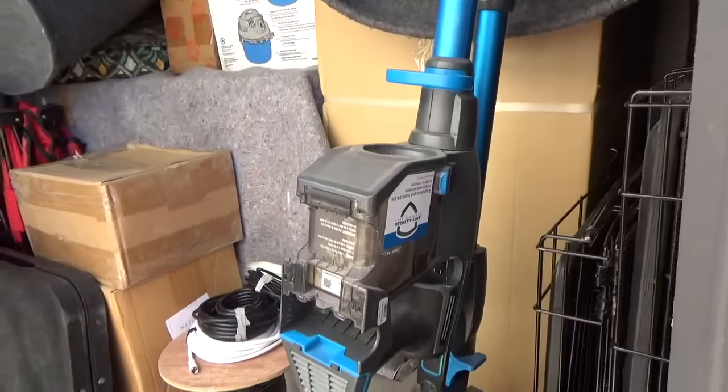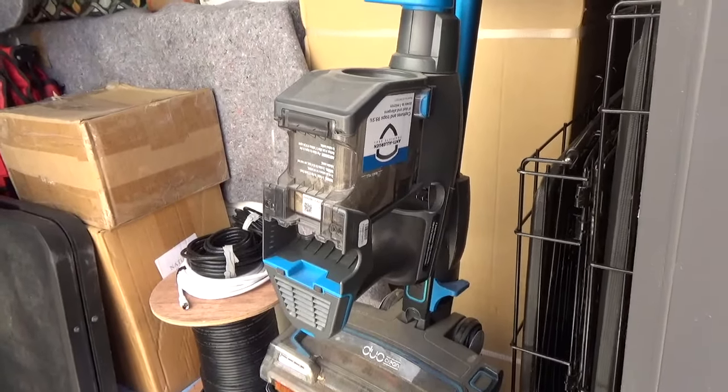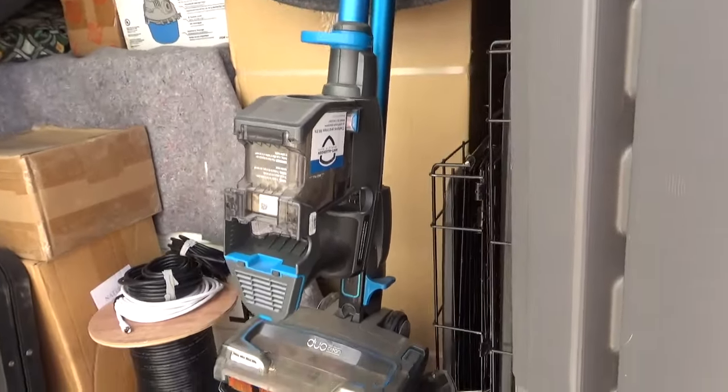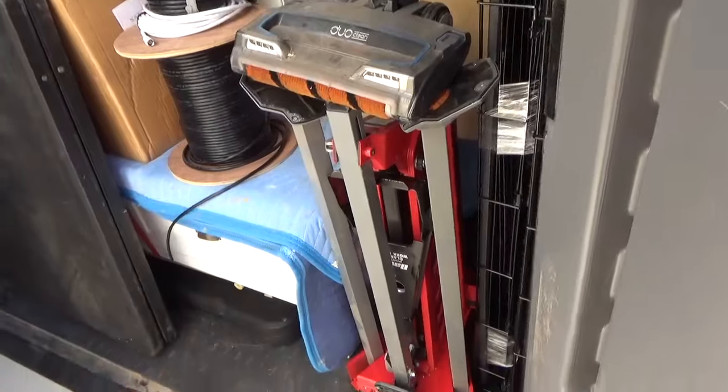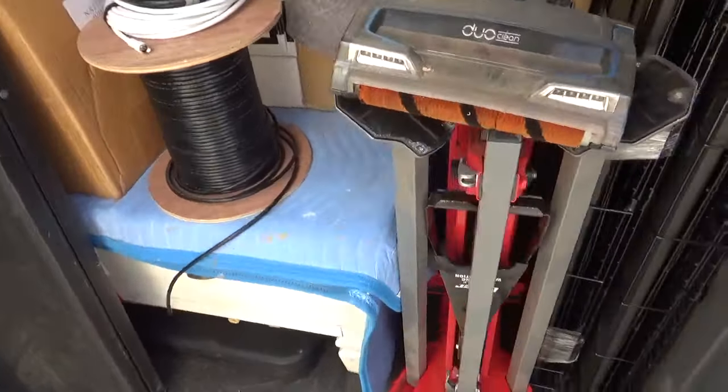I did mention that we were going to give this away, but I think we're looking for the right person to give it to. I did give one of the other ones away. I gave it to my little cousin for her dorm room, and she loves it. And then I honestly do not even know what that is, but some type of tool.